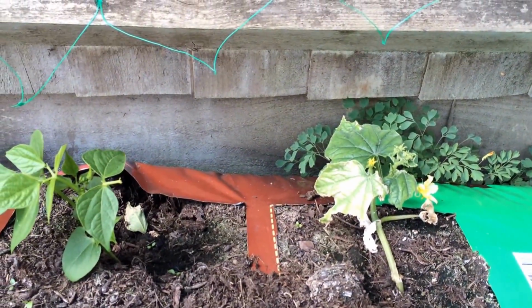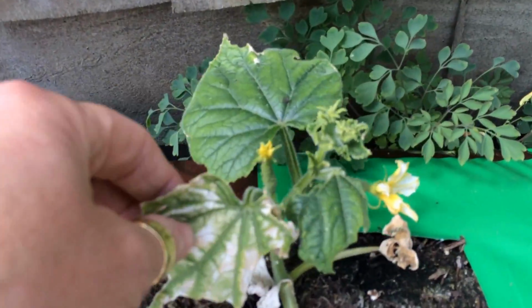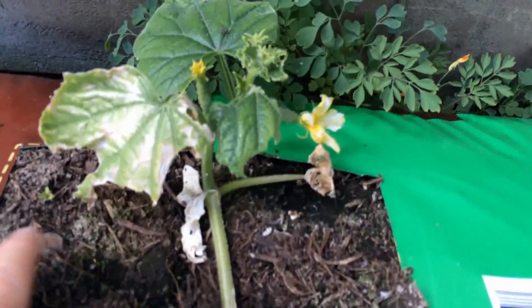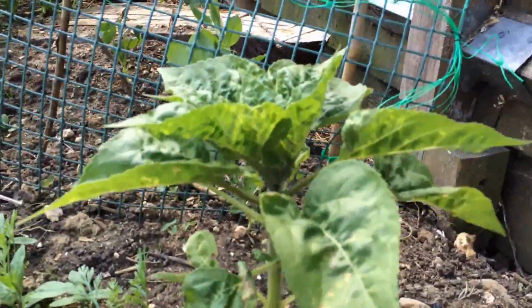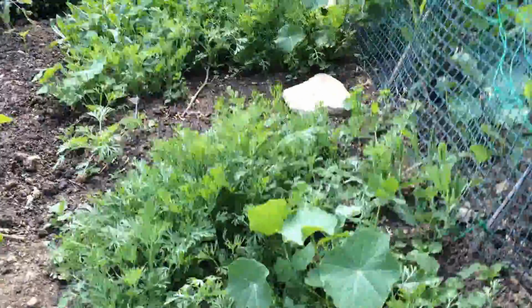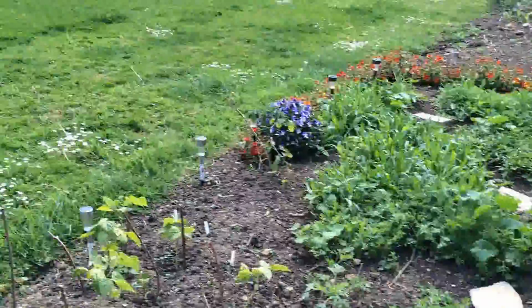Wow, interesting that actually. The cucumber I thought wasn't doing that well has actually got two cucumbers growing on it. So I think we better titivate that one a bit. There appears to be a lot of ants on that. I'll have to deal with them. This is all coming on very well. This is all going to be a profusion of flowers, I hope.